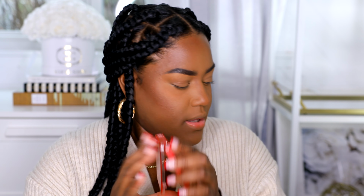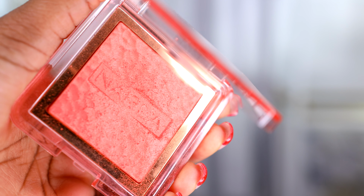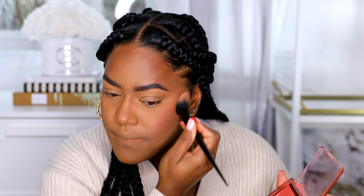So I'm gonna use a little bit of blush from Nabla Cosmetics, and this one is called Lola. You can't even see it. I'll do close-ups of all the products so you guys can see better. So I'm gonna just apply that. Using a nice blush color is usually really pretty with a light makeup look, like a CC cream type of look. All right, y'all, so I did all my face products.